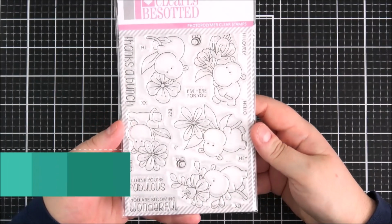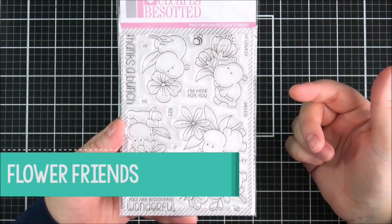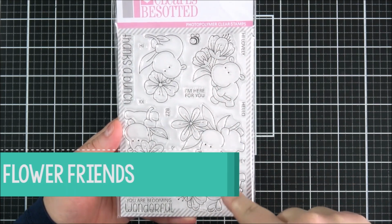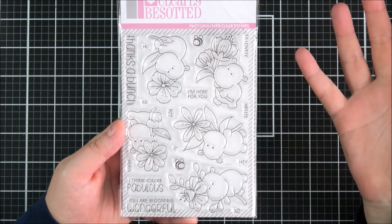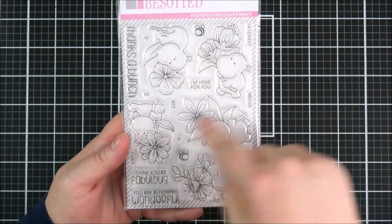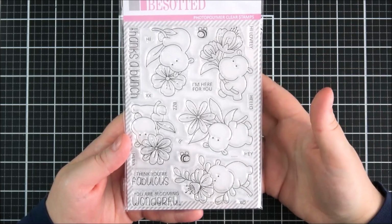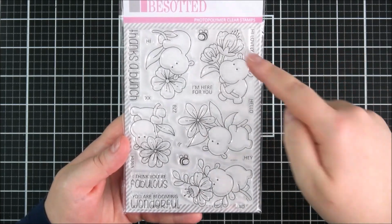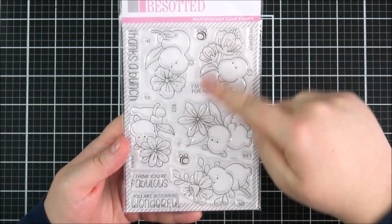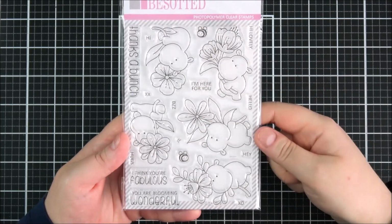So this is the Flower Friends set that works perfectly with the Flower Friends editions. So you've got the same flowers that the hippos are holding in that edition set, but you can definitely use both of these sets separately like I did as well. So you've got all of these cute hippos. I love these hippos. I just find them adorable. And I really love that they're all holding lots of different flowers. You've got these really cute little bees here as well. They are just absolutely adorable.